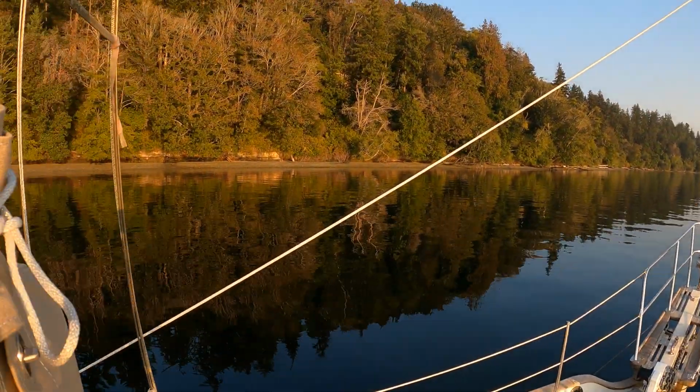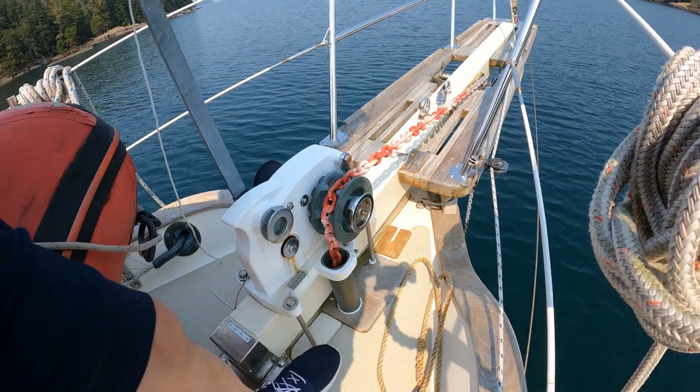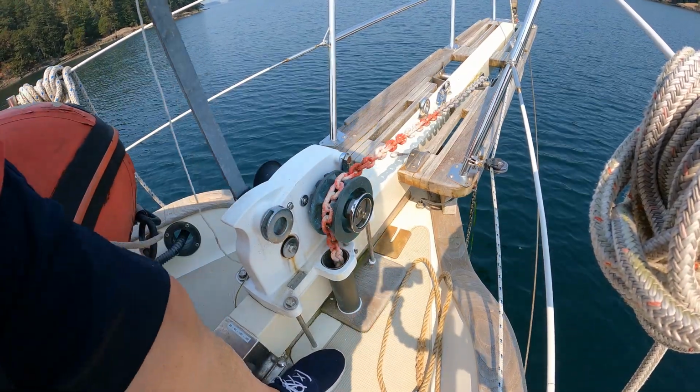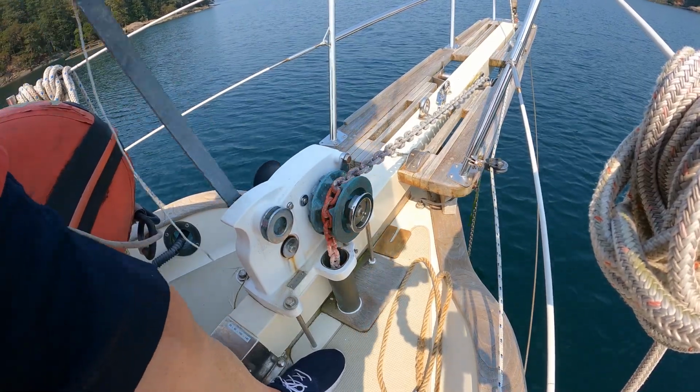After a few days, it was time to reprovision. So we upped anchor and headed to Friday Harbor, where there's an excellent grocery store and marina, along with a lot of touristy shops and restaurants.